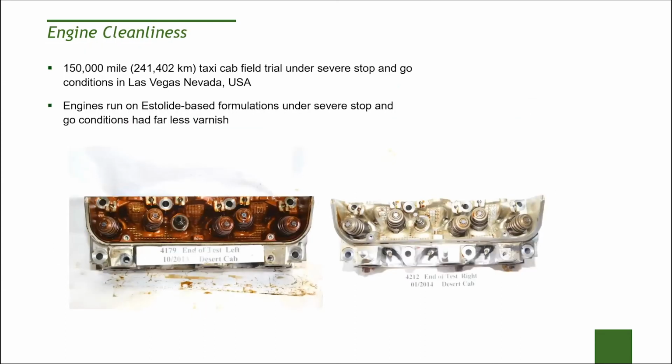And then I just wanted to show, and we talked about this a little bit earlier, the pictures of that engine trial. This was a 150,000 mile, or approximately 240,000 kilometer, taxi cab trial, with 10,000 mile drain intervals on the estolide technology. Obviously we took the engines apart at the end, and it's one of our favorite things to show off at trade shows and others. Drop by our booth and we're happy to show you our engine blocks.